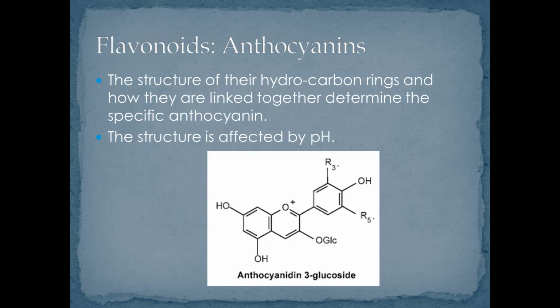So anthocyanins are flavonoids. You can see by this 3-ring structure that we've been seeing over and over again. And they have a glucose. They're bound with some glucose. The body has to break down that glucose in order to release the anthocyanins into the bloodstream. They have their 3 hydrocarbon rings. They're linked together. And what kind of anthocyanin they are depends on how they're linked.